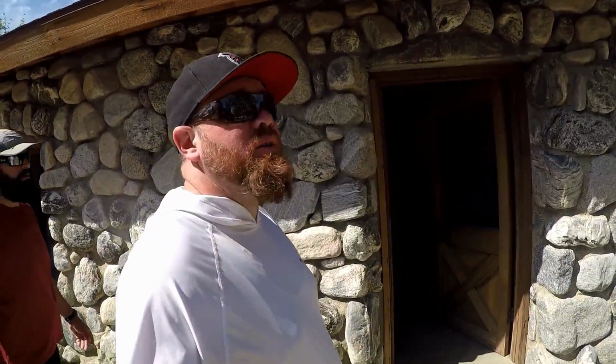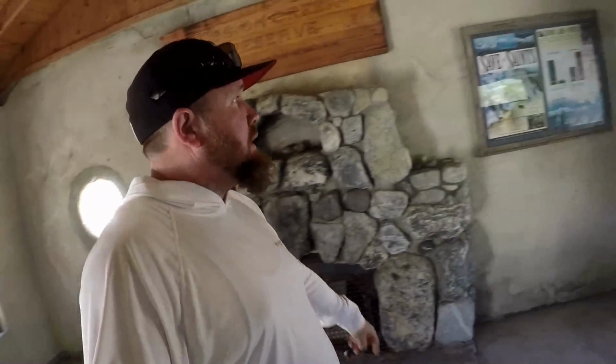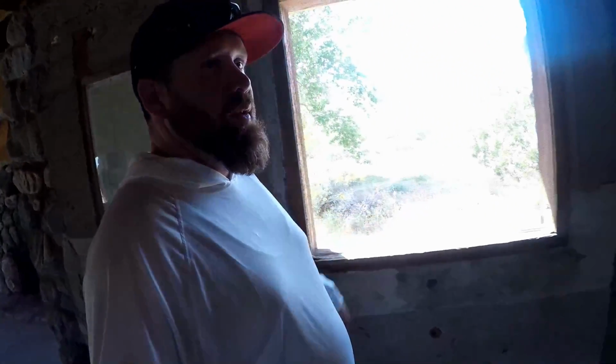Here we are at the Stonehouse. Let's go inside. Ooh. Fireplace with the fires. The windows are the screen. There were some people in here last time having a big old party. There you go. Stonehouse.